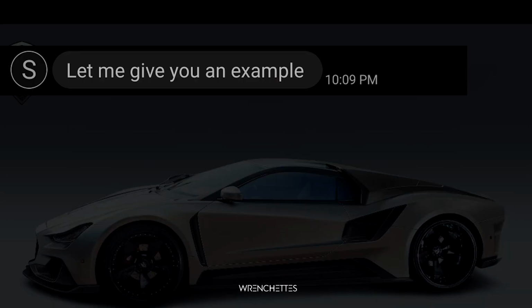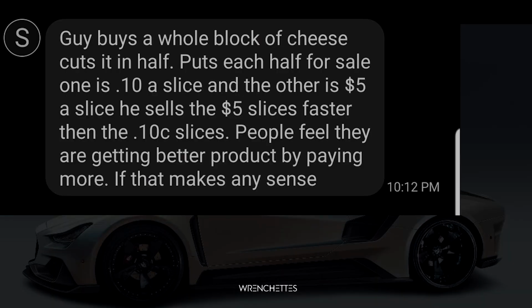This is for you. This is coming straight out from Supercraftcars. Let me give you an example. Guy buys a whole block of cheese, cuts it in half, puts each half for sale. One is 10 cents a slice and the other is $5 a slice. He sells the $5 slices faster than the 10-cent slices. People feel they are getting a better product by paying more, if that makes any sense. It's a psychological thing. People that have money, they want to know they're getting a real good product.